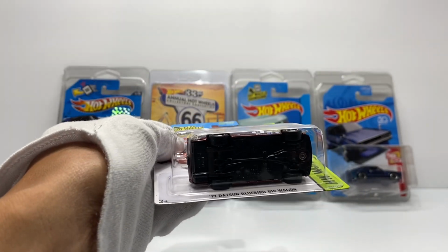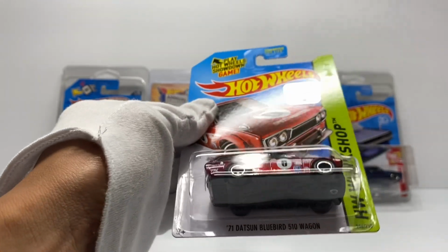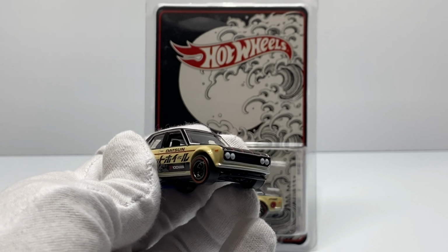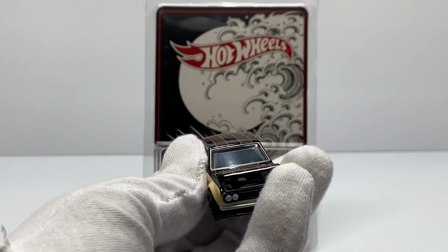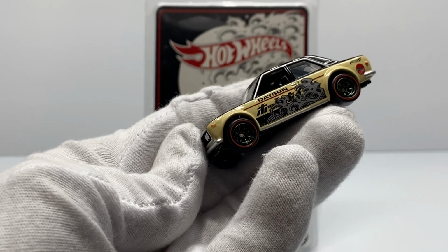And even with the decline in value of this car, it's still a GRAIL piece for me because of those 3 aspects that I think make this car really unique. And the number 2 GRAIL piece in my collection is the 2022 Japan Convention Datsun 510. This one you guys might have seen. I actually did a full review on it 4 months ago, so go ahead and check out that video if you haven't. But this, guys, I feel is one of the most aesthetically pleasing Datsun 510s ever made.